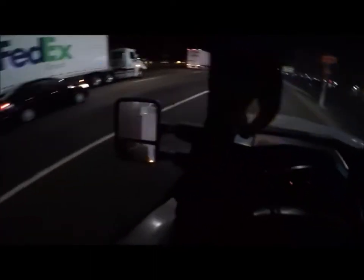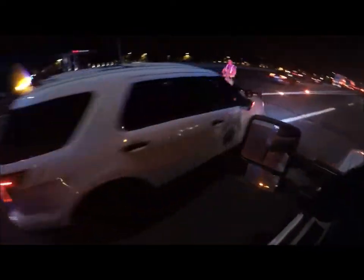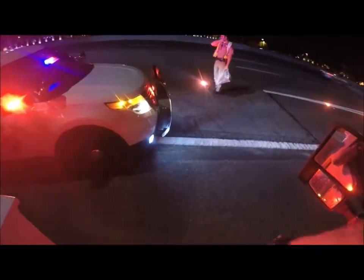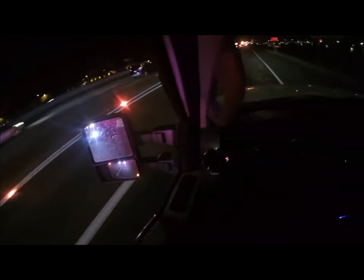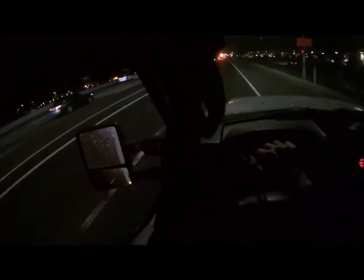But we're gonna come in here and say hello. As for the overturn, all right. They're still trying to cut the person out though, so it's gonna be a minute. That's no problem. Just make sure I'm at the right place. We're gonna get up here and just hang off to the side. We're gonna find our car.